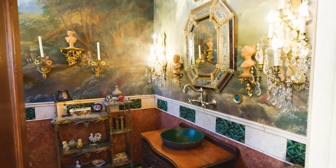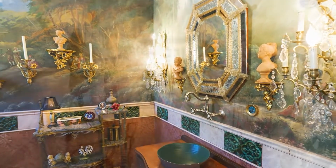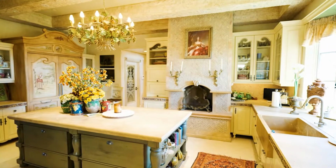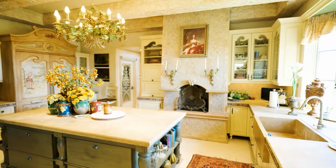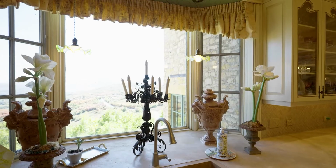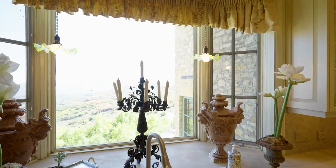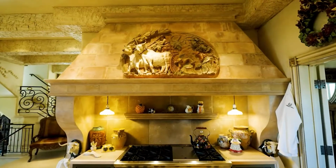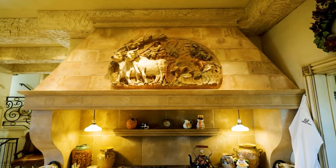You know, it took 5 years to build this, and the original owners of this property spent years and years throughout France hand-selecting properties. And the kitchen is gorgeous. These beautiful views right here. I mean, that's one thing I can't get over. Anytime I'm in Park City, the views are amazing, and this one sits where you can see it all.